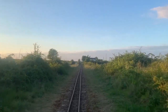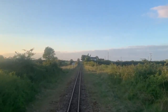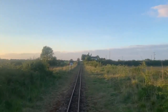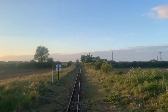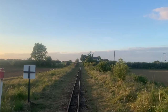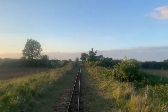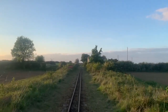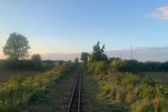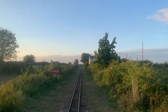The gradient eases on approach to Warham Crossing, but we can once again let gravity slow us down. This video was clearly filmed in the evening, as the large flock of chickens, which loiter around this crossing, have gone to roost for the night. We've never hit one of these chickens, even though they seem to pay little notice to the trains passing through their domain 8 or 10 times a day.